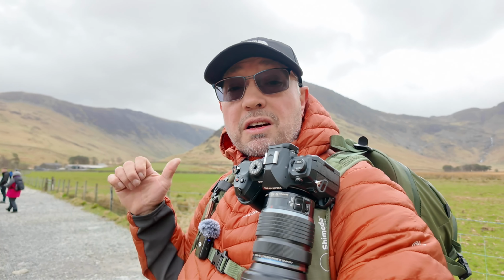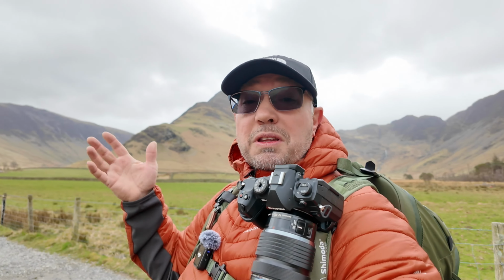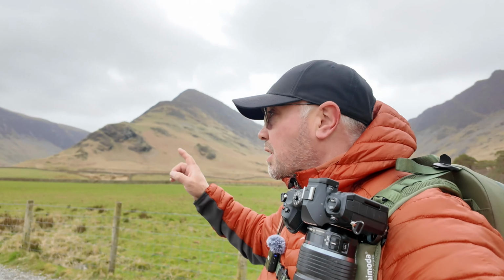Like I said, I did bring the 9mm in case I need to do anything wider, but frankly today the conditions aren't fantastic, but it's been good enough. But I'm going to keep on wandering now so I can get back onto the other run and down towards Buttermere itself, because there's a copy with my name on it.